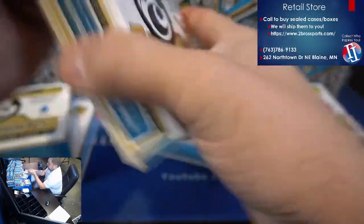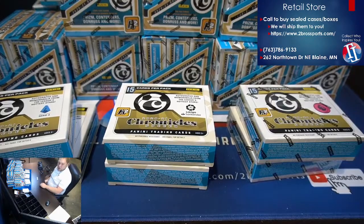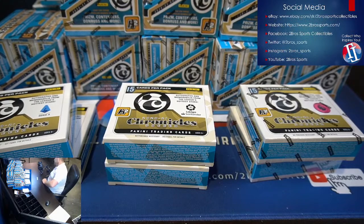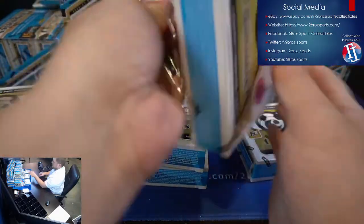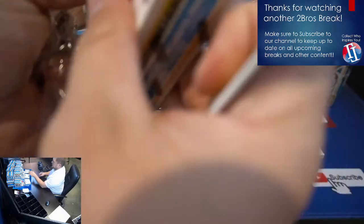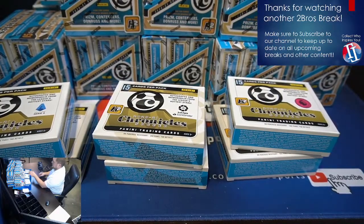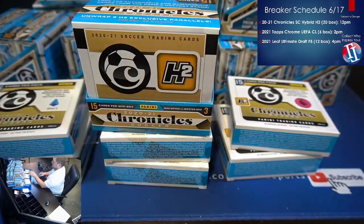Topps Chrome UEFA Champions League break before this. Got some game used golf coming up after. 20 boxes, just like it says in the title there. Each one's got three of the smaller boxes in it. Each smaller box has one pack in it.